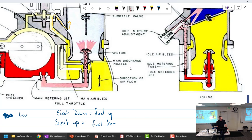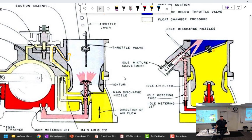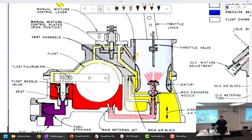Where the other one works because it needs fuel. It's actually all the other ones work because it's actually a positive shutoff valve. It doesn't use air pressure, it uses a valve. I answered my own question, never mind. Awesome. That's honestly all there is to this carburetor. And now I can take everything we just talked about, for the most part, talk about every carburetor and every fuel injection system, and it really doesn't change by much.